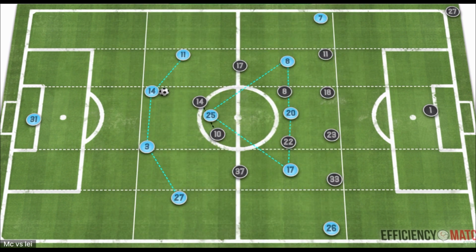So Leicester, they went with a 4-2-3-1, which often saw their wide midfielders advance and look to press against the deeper fullbacks of Manchester City. So what this did, it left the double pivot, as we see here, a little bit less supported from their wide midfielders, leaving them a little bit more exposed to the three-man attacking midfield shape of Manchester City.